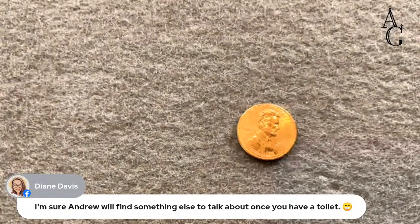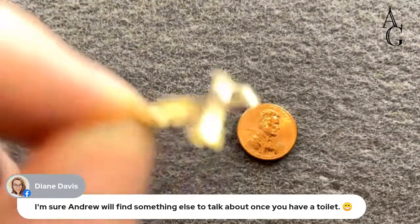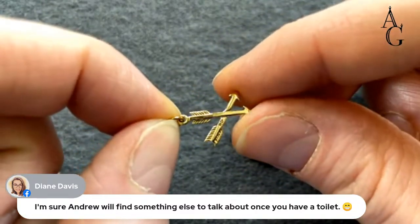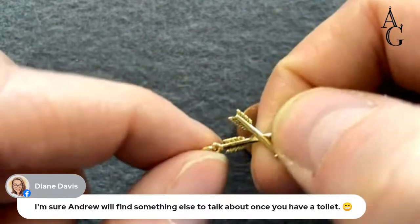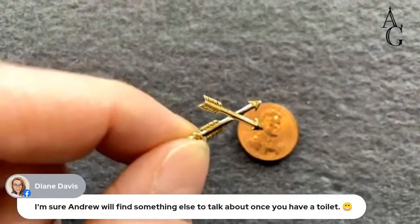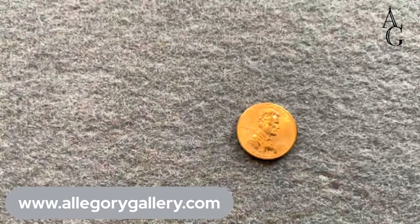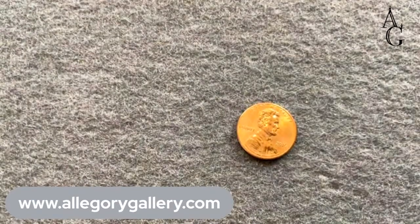Not diapers. How about these arrows in bronze? These are all in bronze. Beautiful arrows. I like those. There's only 2 of those left. You know what that means, right? What's that mean, Andrew? Friendship. Friendship arrows?